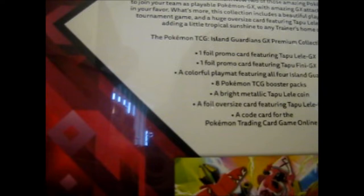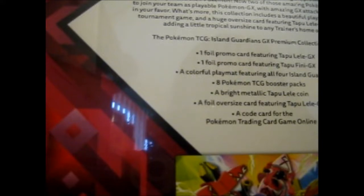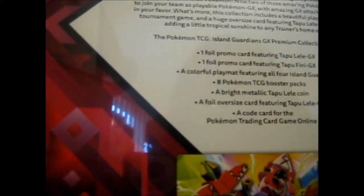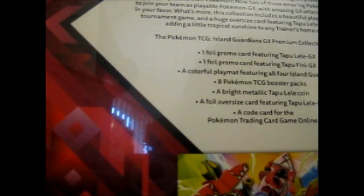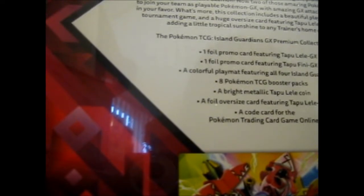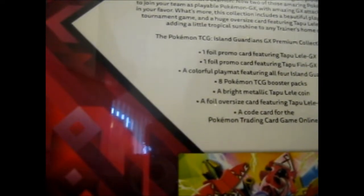Tapu Lele and Tapu Fini promo, technically alternate arts. A colorful playmat featuring all four Island Guardians. 8 Pokemon TCG booster packs, which is awesome. There's 8 in there. Tapu Lele coin. Didn't they put a Tapu Fini coin in the US one? Or I'm just thinking something, because I watched a Rule Breaking Nate's video of this, I think. It was this one anyway. I can't remember now. But, yeah, I thought it was a Tapu Fini coin for their one. Who knows? And a code card, obviously. I don't know if there are code cards in each of the packs.